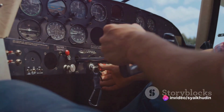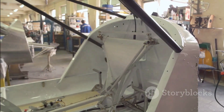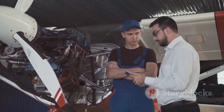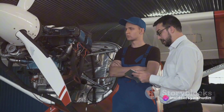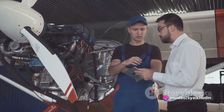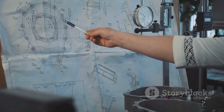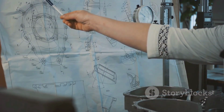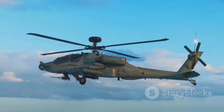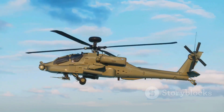The result is a marvel of modern technology, a machine that defies gravity, braves the elements, and takes us to the skies. The intricacy and sophistication involved in creating these flying machines truly emphasize the marvels of human innovation and the limitless potential of aviation technology. From the drawing board to the skies, each step in the process is a testament to human ingenuity and the relentless pursuit of advancement. This is the story behind every whir and hum of the most advanced helicopters in the world.